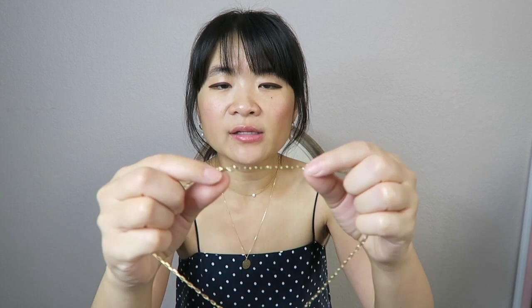What I really like about this necklace is that it is adjustable. There are 3 chain links here that you can adjust. You can make it shorter or longer depending on how you want to wear your necklace. Overall, I think the brand is really amazing.